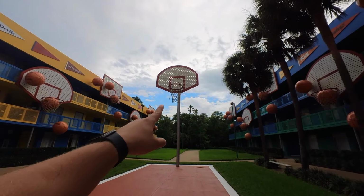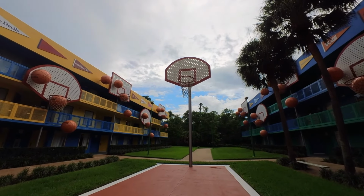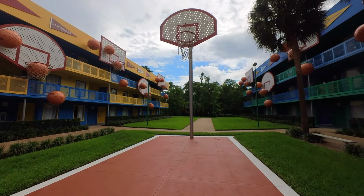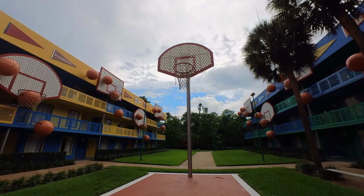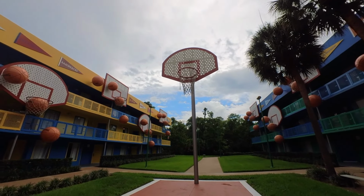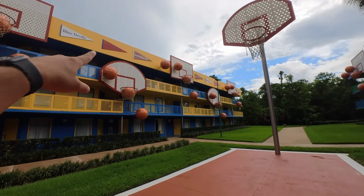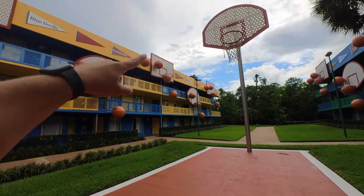Oh, check this out. They have their own hoop. If I brought my own basketball, I'm pretty sure I could make it in there. That's really tall. Maybe it's 20 feet tall, because it's pretty much to the bottom of the third floor almost. Might be a 20-foot-tall hoop.